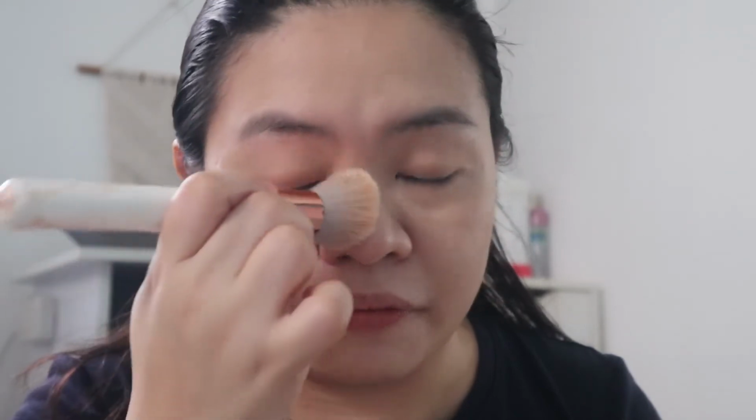Sabi nila, when using concealer, you have to set it with powder, most especially if oily ka. Kailangan mo mag-set ng powder kasi ayaw mo naman maging mukhang mantika ang face mo. And this is now my face after setting it with powder. I concealed tayo kanina dito, so it's perfect for me. By the way, this product is a free product.